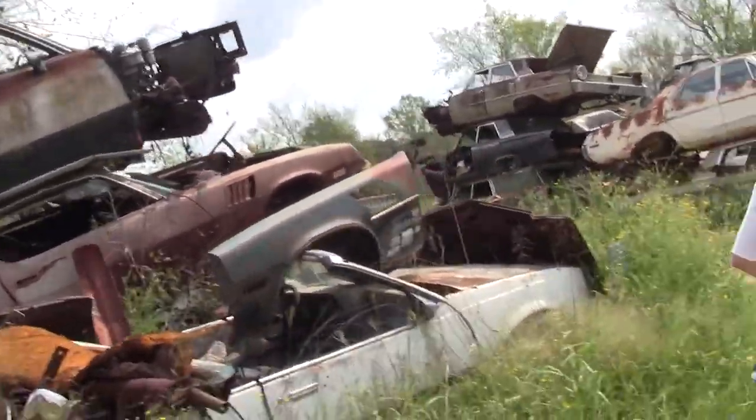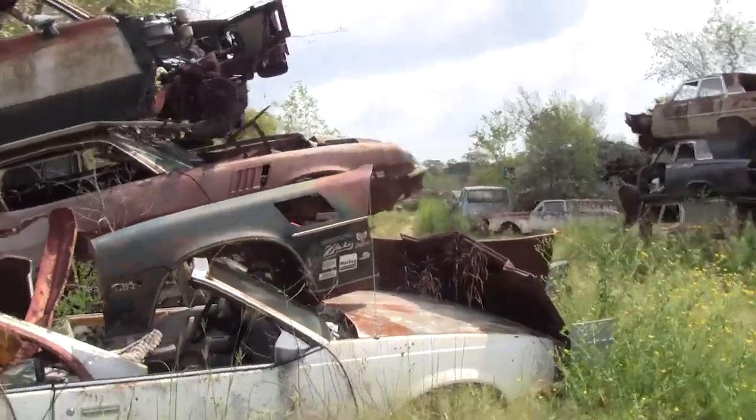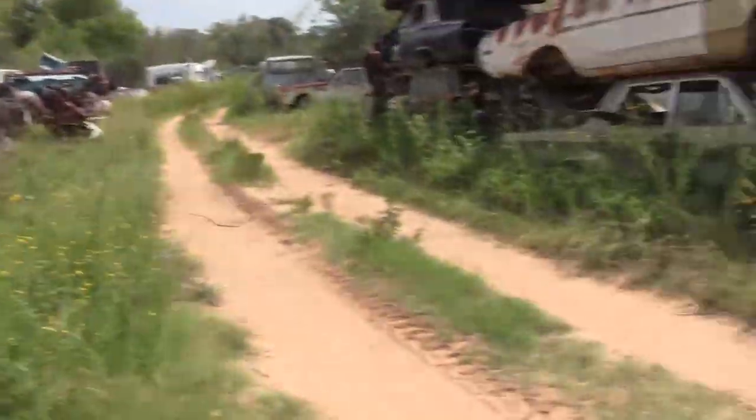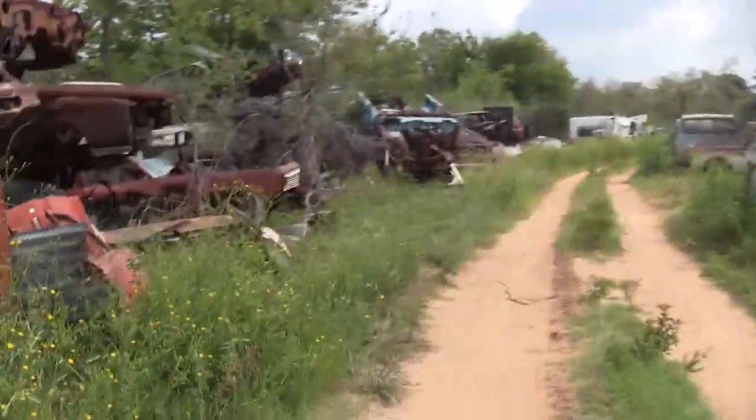Here's an '86 Cavalier convertible. Our son has one of them. One of these? Little Rally Sport, yep. So I'm going this way? Yes, ma'am.